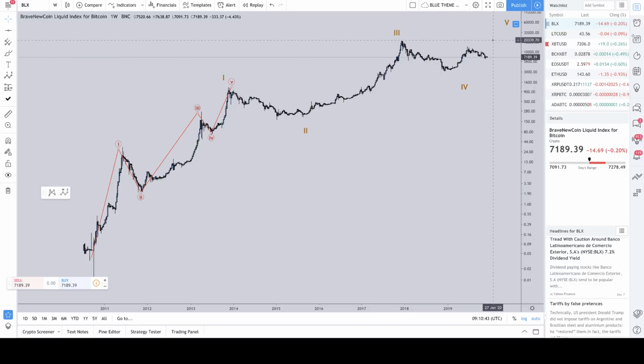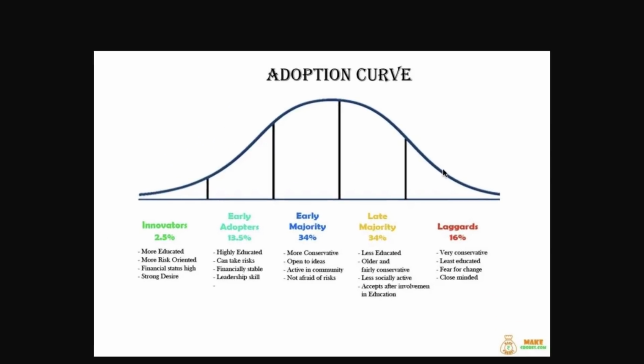All right. So we'll start off, guys. We also have this adoption curve, right? And basically what this curve shows is that in any major technological advance, we see this type of an adoption curve, which is a standard bell curve in which the innovators, or the early 2.5%, are the first individuals to get involved with the new technology.